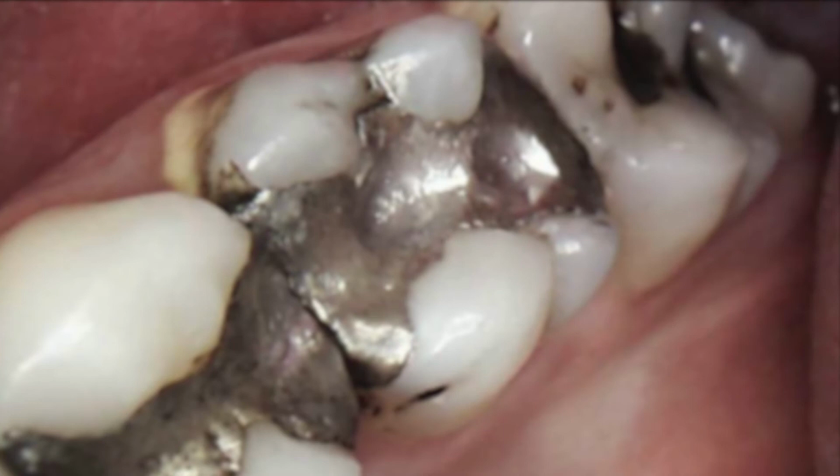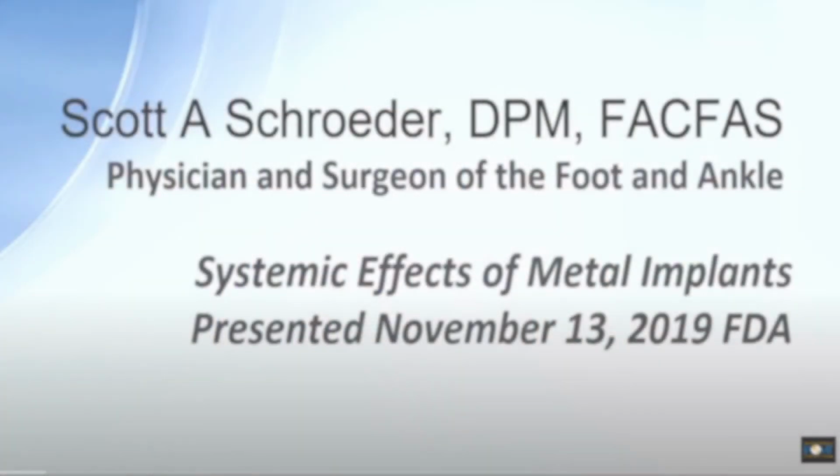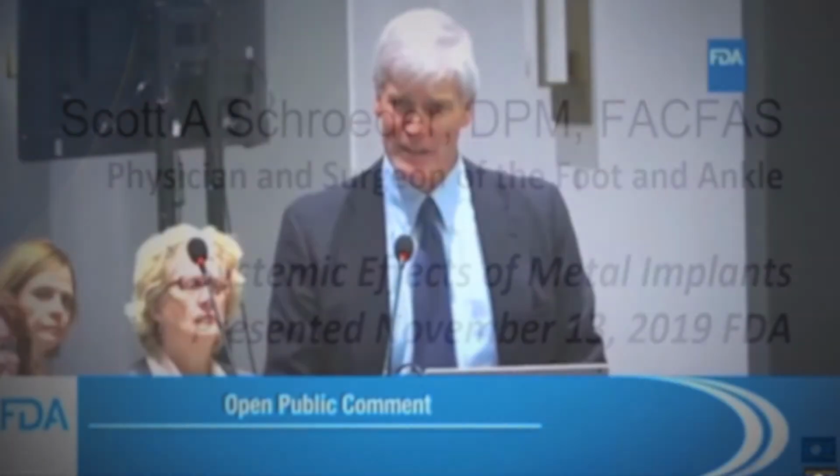It must also be reiterated with emphasis that the issues we have discussed related to galvanism and biocompatibility are not limited to only the oral cavity. Metals can cause adverse health effects even when they don't touch each other or are not even located in the same part of the body. For example, Dr. Scott Schroeder, a foot and ankle surgeon, is doing research showing how foot implants and dental materials can jointly cause ill health. He also testified at the FDA's Immunology Devices panel in November 2019.